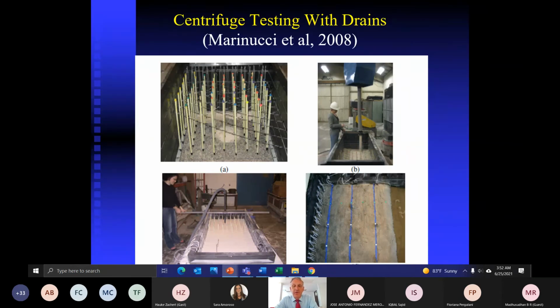Here you see some photos. These simulated drains in the centrifuge are more like straws, little small rubber tubes. Then the sand is pluviated into the ground around the drain pipes. So there's no densification in this process. Only drainage is involved, no compaction of the soil.